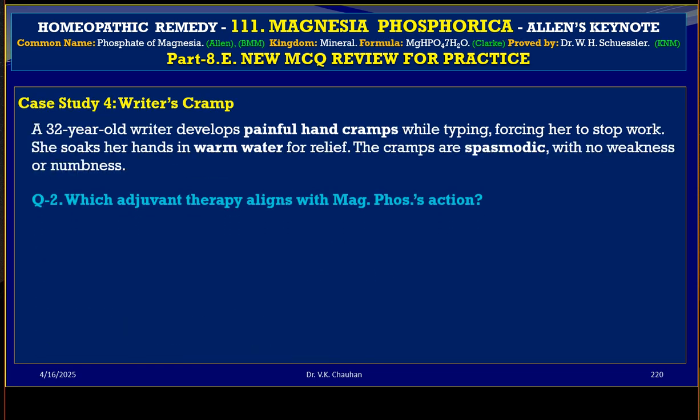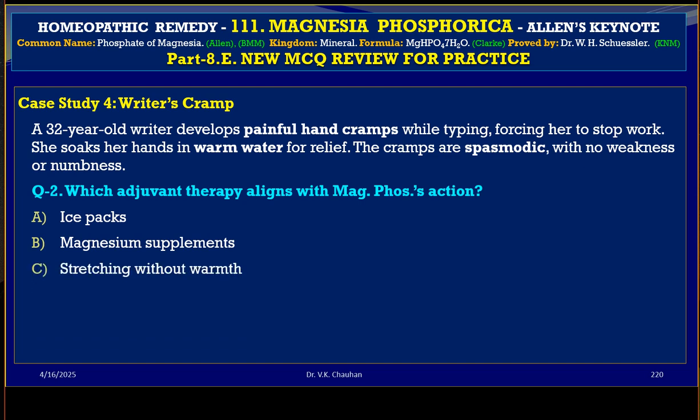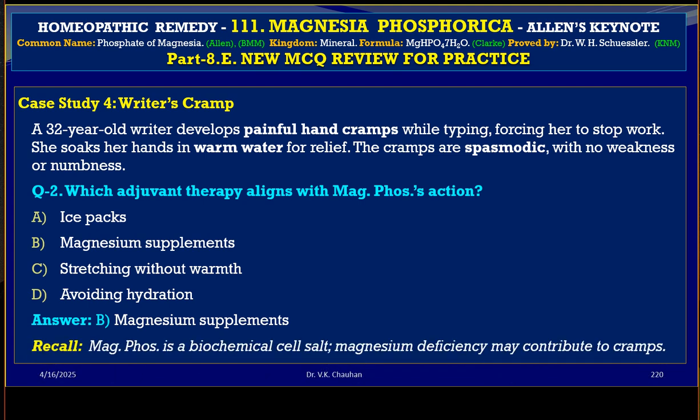Now we go to the second question in the same case study. Which adjuvant therapy aligns with Mag phos action? A. Ice pack. B. Magnesium supplements. C. Stretching without warmth. And D. Avoiding hydration. So our answer is B, magnesium supplements. Please remember, Mag phos is a biochemical remedy and magnesium deficiency can contribute to cramps, so we can supplement magnesium.